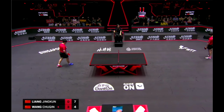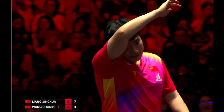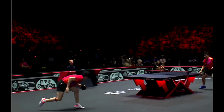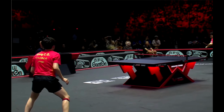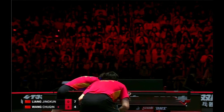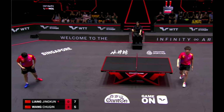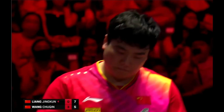And just deep, trying to keep him baseline. We've seen the leaps, the fact that he can chase down balls that look so far out of reach, Wang Chuqin, and that's part of the Lionheart nickname, this never give up attitude. He's impressed me with how well he's lobbed here, Wang Chuqin. Don't think of him as someone who uses flair in the same way as, say, a Truls Moregardh or a Gozi, for example, or even a Ma Long. Yeah, lobbing doesn't seem to be part of his vocabulary. Anything he can attack, he typically does.